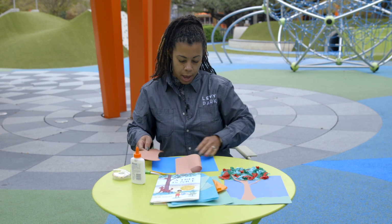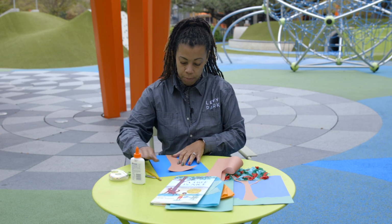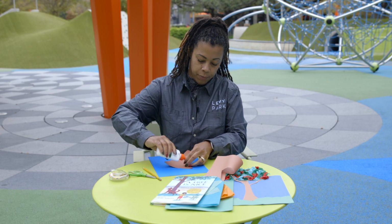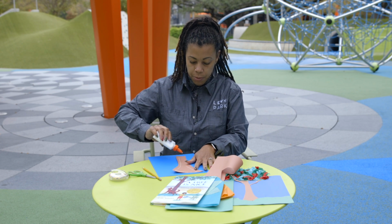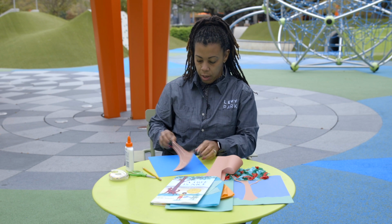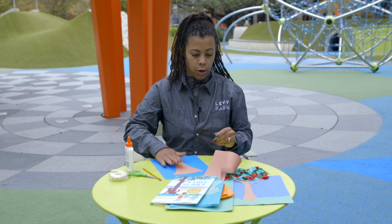We're gonna start with that. I'm gonna start with that at the bottom of my paper. Use just a little glue on the back. Again, you can use glue, glue stick, whatever you have available, or tape if you don't have any glue. We'll just put a little glue on here. All right, so then we have the tree trunk.